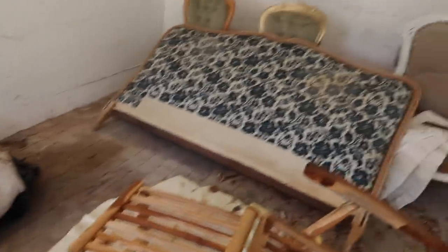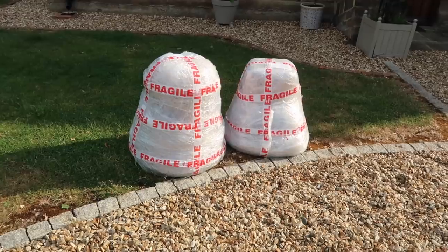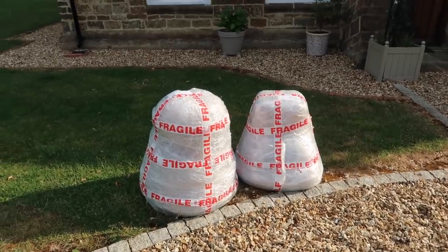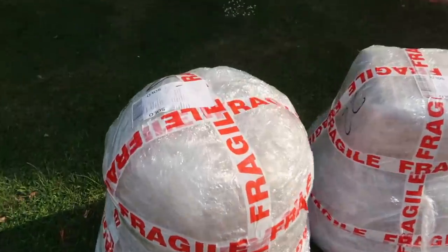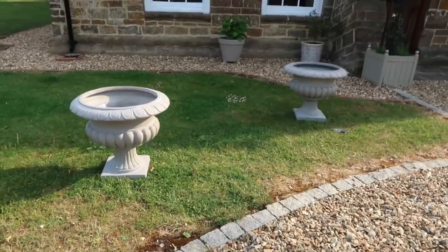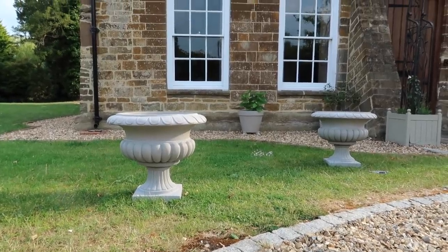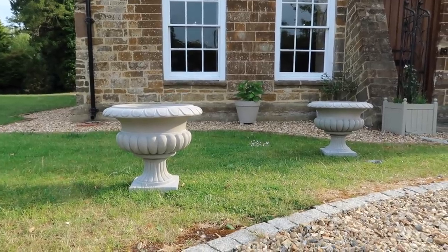So we shall see. And all wrapped up in this bubble wrap and fragile tape are my urns from Wayfair. So it's time to do a little bit of unwrapping, and hopefully they are as beautiful as the pictures. And here we go. So I've unwrapped the concrete urns, and first impressions, they are exactly what I was hoping for. A little more grey in colour, but obviously that is the colour of concrete.